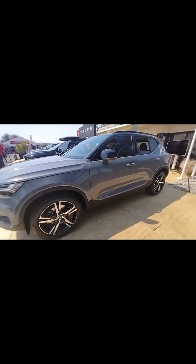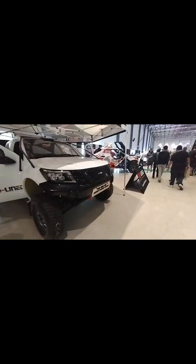So there's currently 2 variants available, which is the petrol and the all-electric one. So this one we're looking at currently is the petrol one, which is amazing. So I also got a chance to drive the all-electric one, which was super fast with a 300 kilowatt motor.